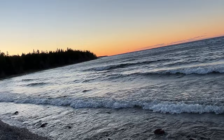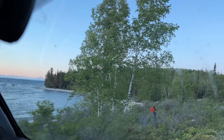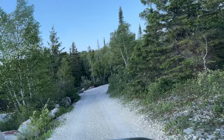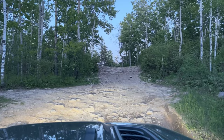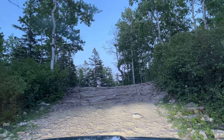And we're continuing our trip up to Marblehead, and we just left that bay area. These are the mini steps that I had a little trouble climbing. Once we got a rock underneath one of my tires, it was fine. I thought Kyle's Rubicon was going to climb right up this thing. It had a little bit of trouble.